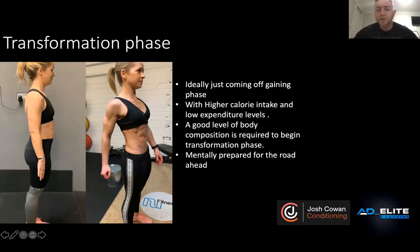And I think that last one is the most important when we're talking about getting ready for the transformation phase: are they mentally prepared? Are you mentally in a position to go to war? You know, when we go through transformation phases, it's not an easy process. When we're talking about an aggressive approach, and we're talking about a photo shoot, a bodybuilding show, an extreme transformation.